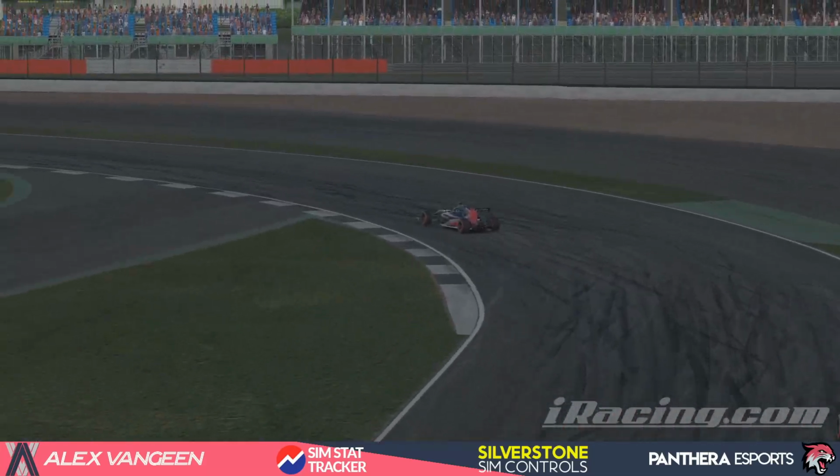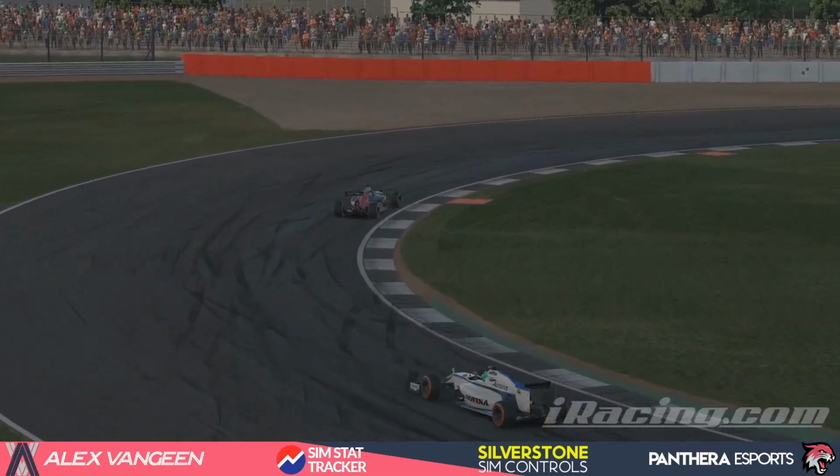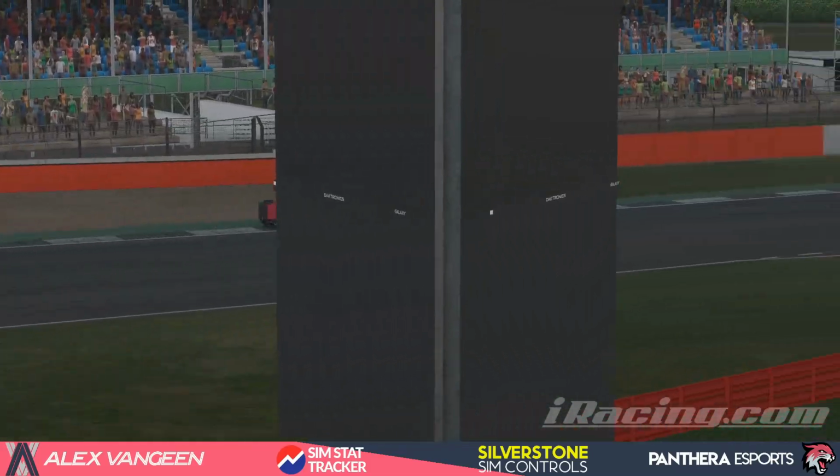So when it looks like all of a sudden a big gap behind me has a car in it, this is why. Running a little bit wide on the entry there, on the exit there of Brooklands, but not too bad.